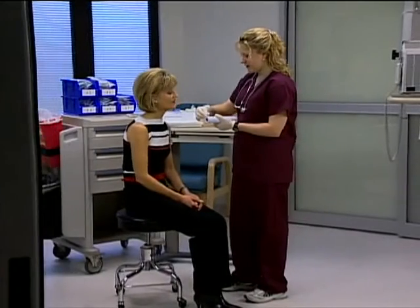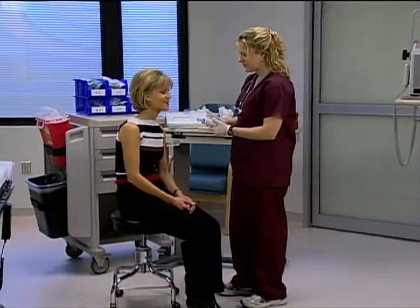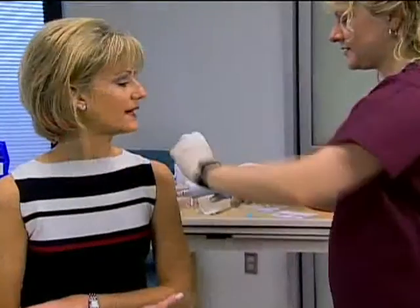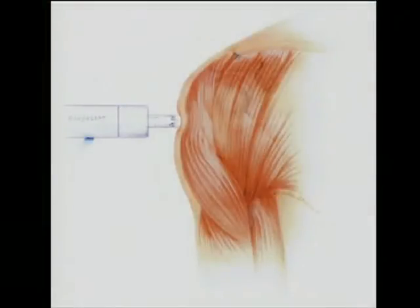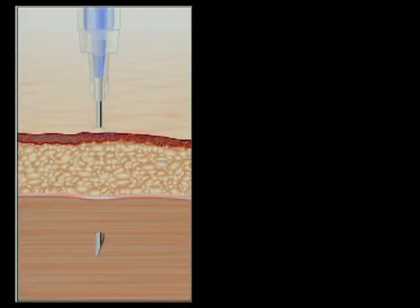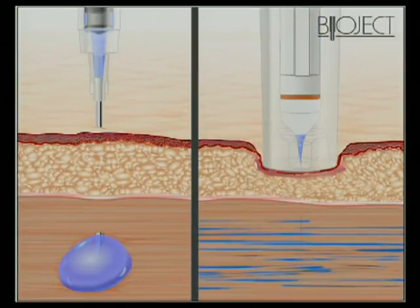Biojector's needle-free injection technology improves the dispersion of medication throughout the tissue as compared to a needle-based injection. To really understand how needle-free injections work, you need to look below the surface of the skin. As the plunger on a traditional needle and syringe is depressed, a spherical pool of medication called a bolus forms at the tip of the needle. With needle-free injections, the fluid stream itself penetrates the skin. As it moves through the tissue, it follows the path of least resistance, resulting in a widely dispersed, spiderweb-like distribution of medication.